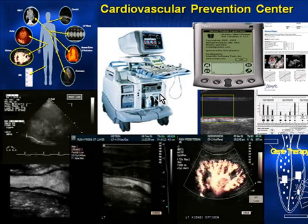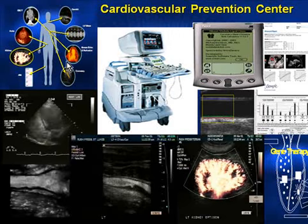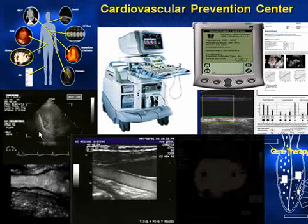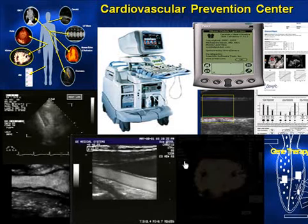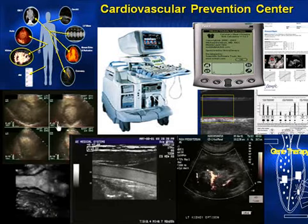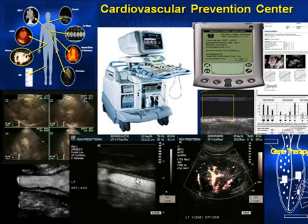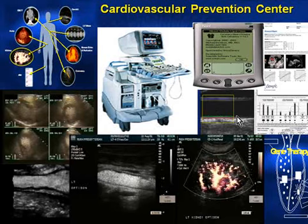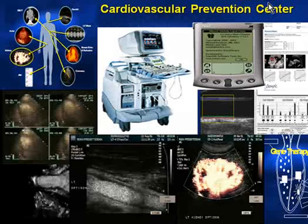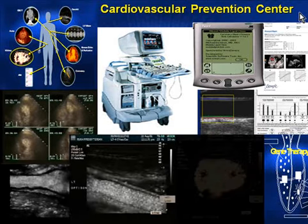So we consider this our cardiovascular prevention center. At the core is the ultrasound system. In the upper left corner is an example of a patient and the different parts of the body, and each corresponding movie shows successive imaging of different parts of the body: heart, carotid, kidney, the IMT, and handheld information systems as long as we can record data from the patient's charts.